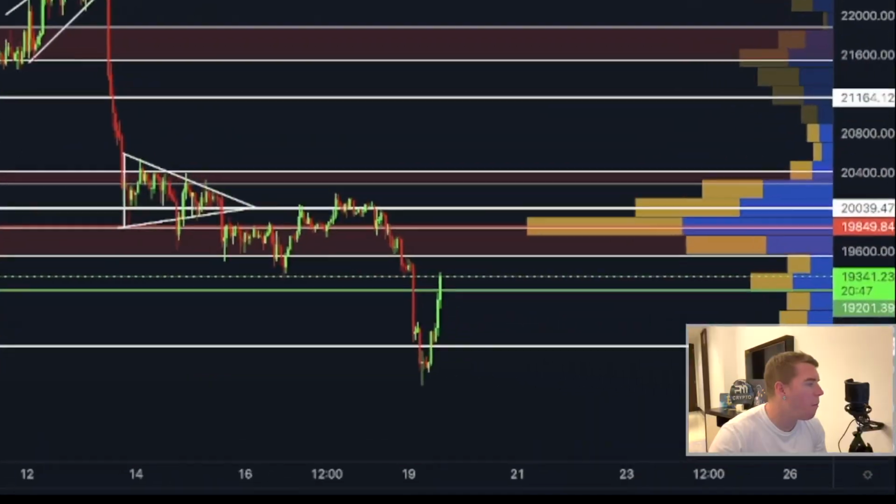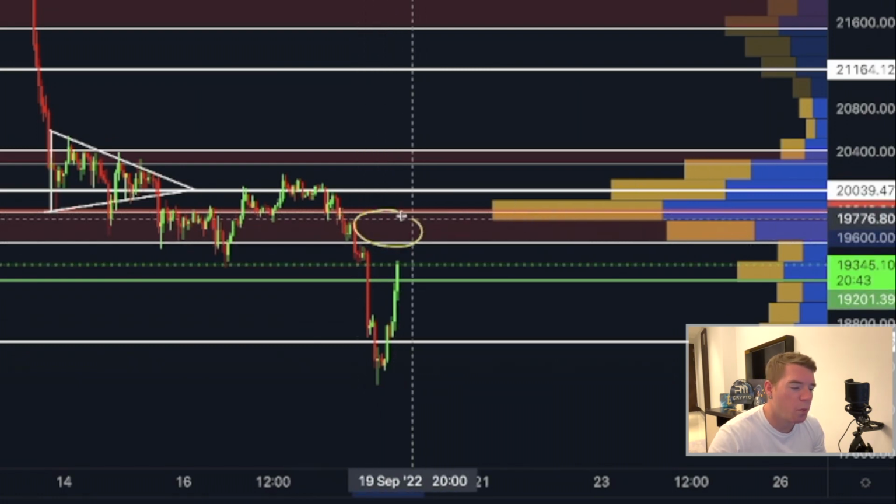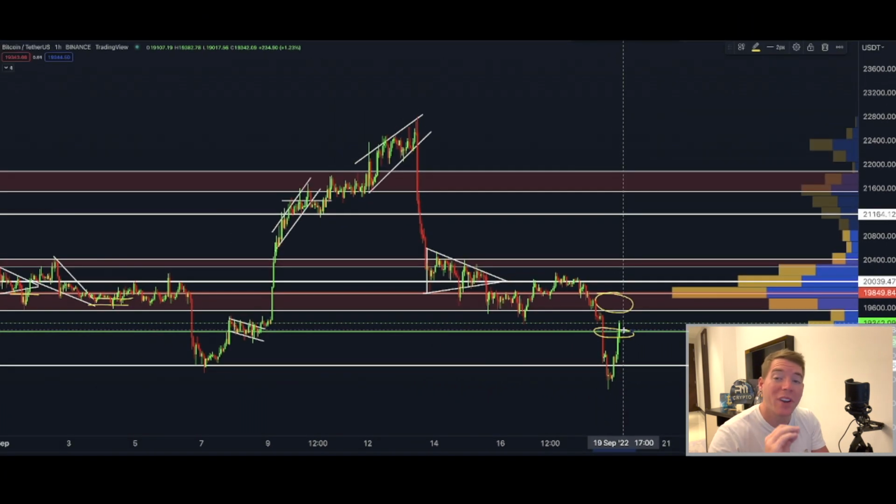Bitcoin has right now an amazing bounce after we have broken significant support and also this underlying support at 19,200, where we had the prior all-time high. Now Bitcoin looks like it's about to reverse back to the upside, but this is coming with a catch and we definitely have to talk about this.